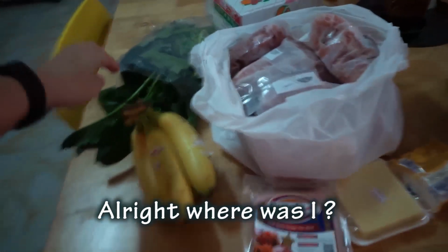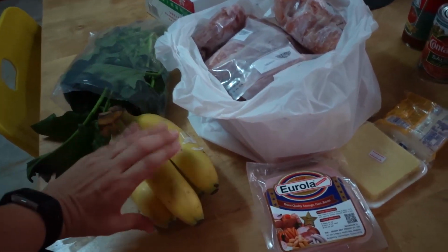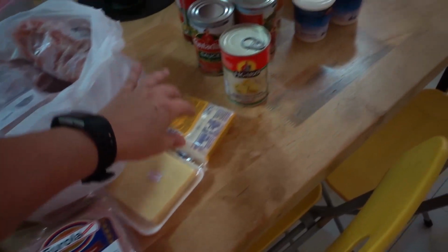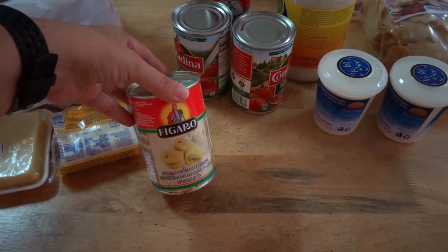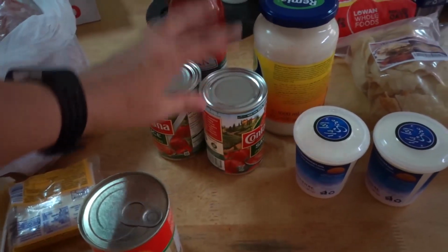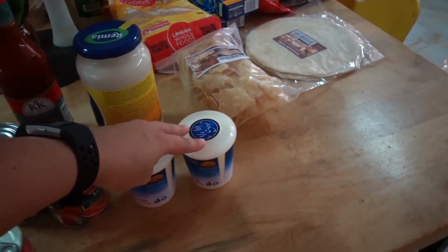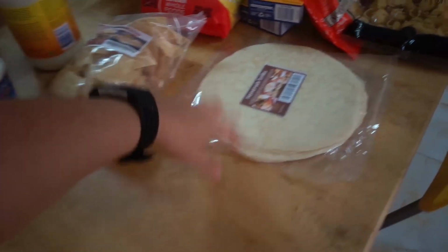Oh, right there. Alright, then I got some fresh spinach. I want to make a spinach dip. Our market doesn't have spinach or these kind of bananas, and my kids like those. I got ham and cheese for sandwiches and then some extra cheese to have around. Alright, and I got some artichoke hearts because I want to use that spinach and these to make artichoke spinach dip. Some pasta sauce, ketchup, mayonnaise, some unsweetened yogurt, some homemade tortilla chips, and fresh tortillas.